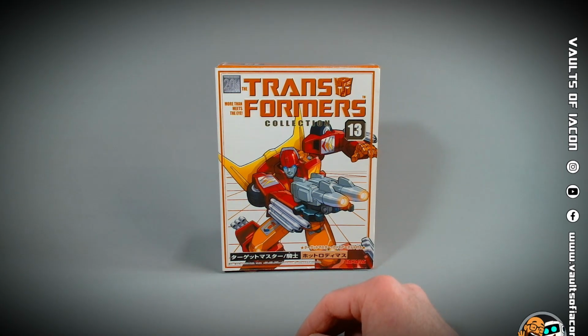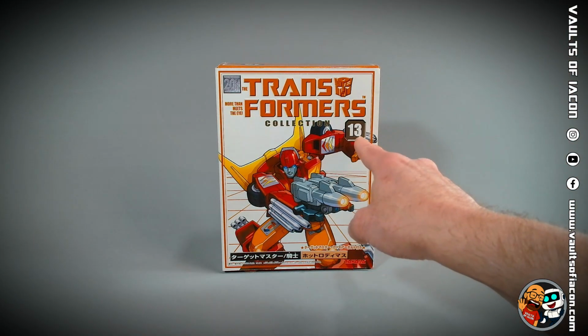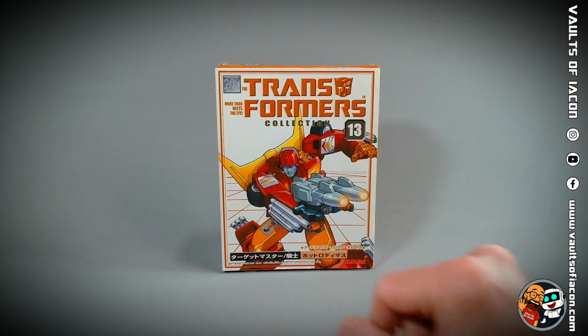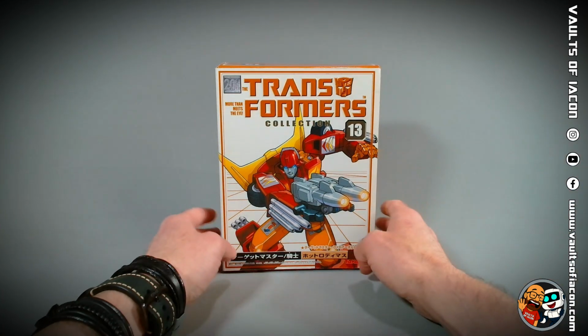And here we have Hot Rod. More specifically, the Transformers Collection number 13, Hot Rod with Firebolt, his Nebulon Target Master partner. But we will talk more of that later. First of all, we're going to take a look around the box, like we always do.